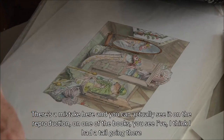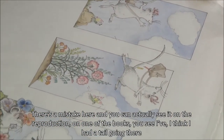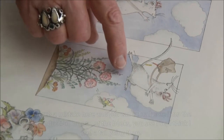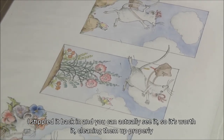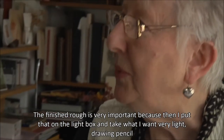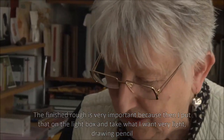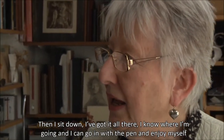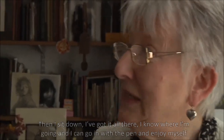There's a mistake here and you can actually see it on the reproduction on one of the books. You see, I think I had her tail going there. I stippled it back in and you can actually see it. So it's worth cleaning them up properly. But the finish rough is very important because then I put that on the light box and take what I want, very light drawing pencil, and then I sit down. I've got it all there. I know where I'm going and I can go in with the pen and enjoy myself.